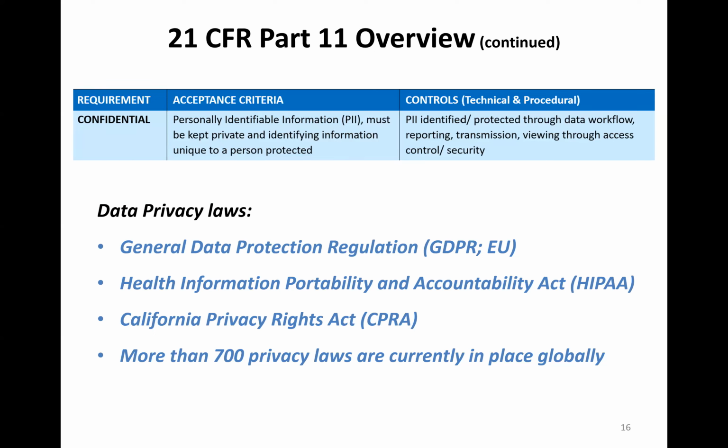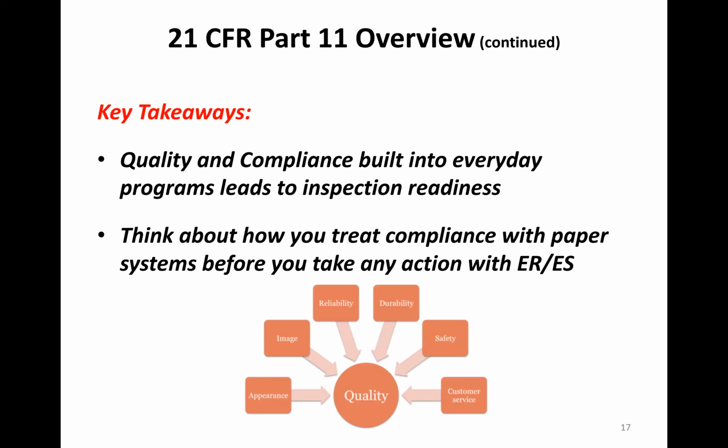Now, General Data Protection Regulation, GDPR, HIPAA, CPRA, California, there are actually more than 700 privacy laws in place globally to do this. The key takeaways are quality and compliance have to be built into your program to lead to inspection readiness, meaning you do things right the first time as much as you can.